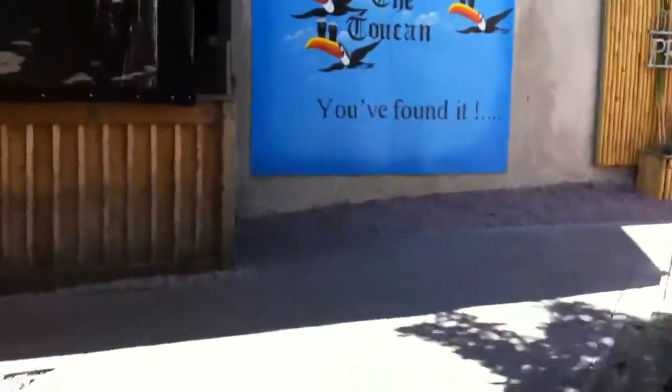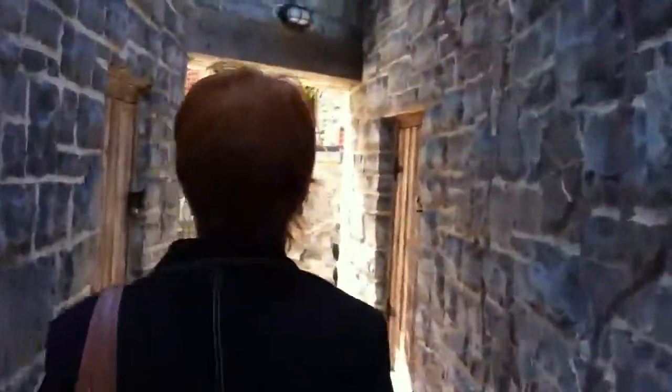Because I used to be here for the art. This is what I like to see. Yeah, well, I'd like to see more of this here. Okay, you go through, veer to the right. Yeah. And veer to the left.